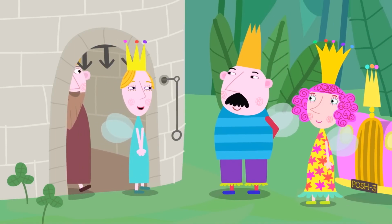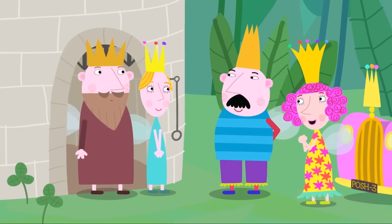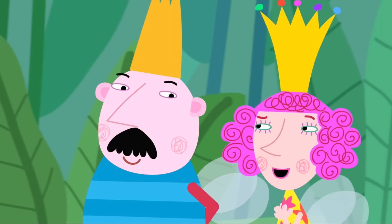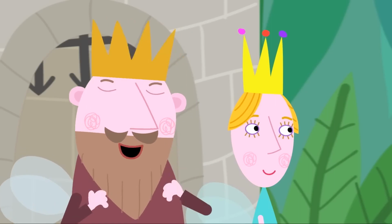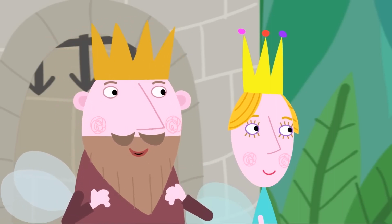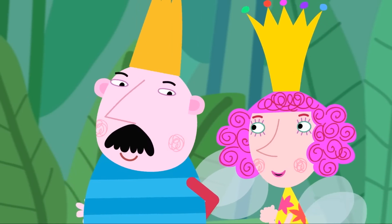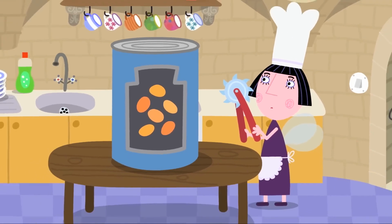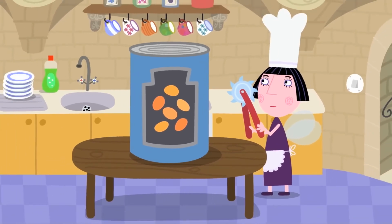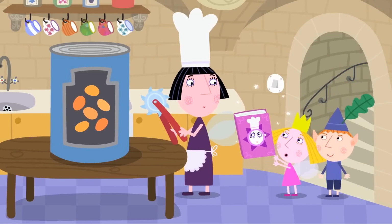King and Queen Marigold, how lovely to see you. Hello, darling. It's always a pleasure to visit your little kingdom. I hope you're hungry. Nanny's been in the kitchen all day. We haven't eaten a thing since breakfast. We didn't want to spoil a dinner made by the best cook in the whole world. I wonder if baked beans are modern. Nanny, we've got a magic cookbook.